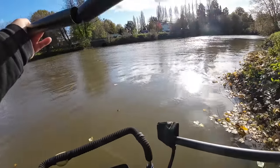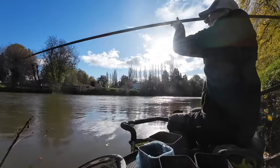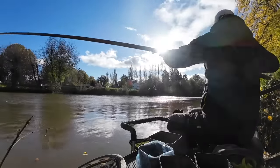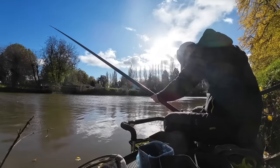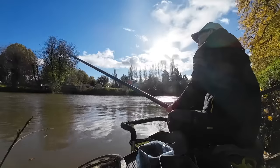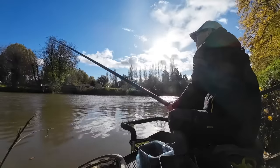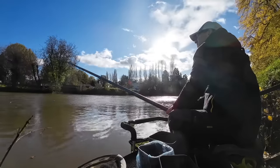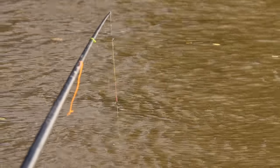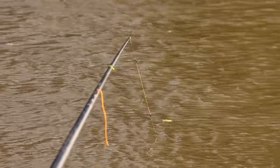Let's go out. One more plop. Then we'll change hook bait. Try 2 or 3 maggots. Something like that. A couple of bits of worm. Waiting for it to stop pendulum in. Bosh. Straight down. Let it catch up. Bosh. There we are.